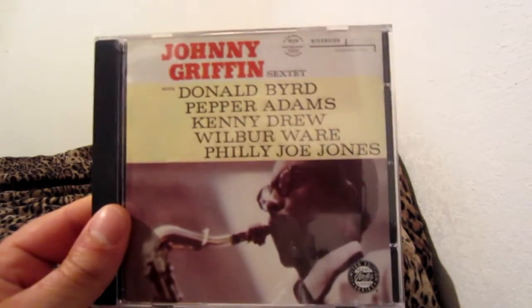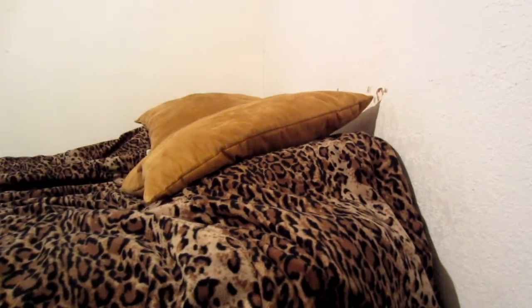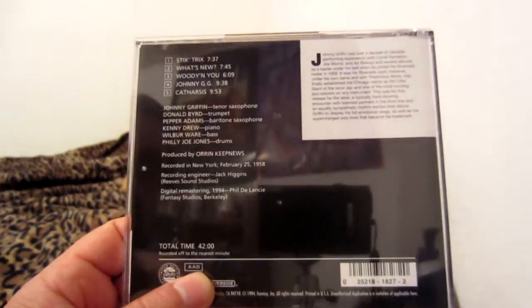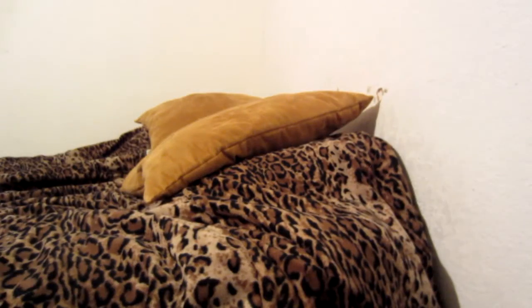Johnny Griffin Sextet. I don't know if I showed this. Not much to it really. Jazz Collection Series, which those CDs actually sound really good. I've sampled the Relaxin' with Miles Davis in that series, and it sounds very good. But that's just a 1994 CD edition.